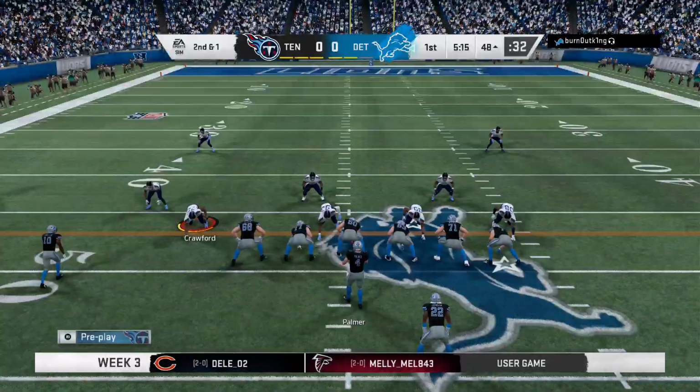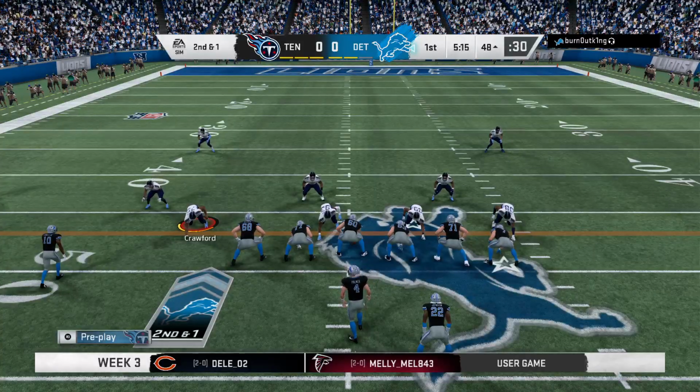Hit it. Mike, 54's Mike. Check. Watch 54. Hey, we got to get to the ball.